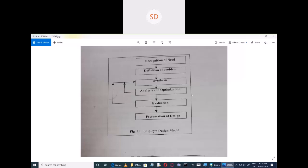Once analysis and optimization is done, then you go for evaluation. So whether the selected component or selected parts or incorporated mechanisms are going to be working as required or not. If the evaluation is done and if you got the result as you expected, then you go for presentation of the design.